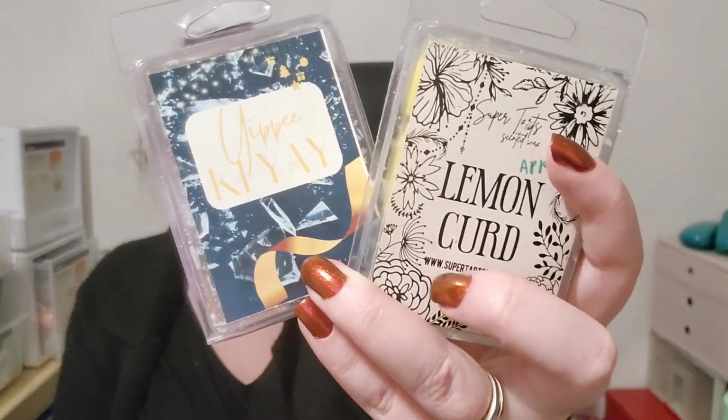Alright, so I did blend Yippee-Ki-Yay from Super Tarts with lemon curd from Super Tarts. Yippee-Ki-Yay being iced sugar cookies and pine needles. So I've been playing around with Yippee-Ki-Yay a little bit, because I did an amazing blend with it with strawberry pound cake. So I've been still playing around with blending it. Hadn't found another winner like that until this. The lemon curd, sorry, with the pine and the sugar cookies. Just delicious. Amazing.